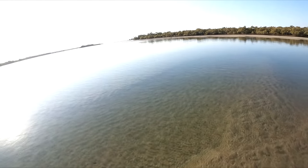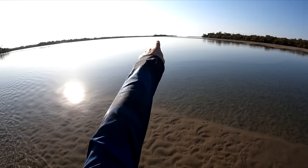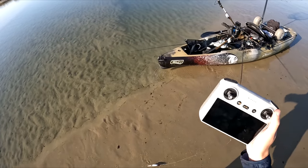There's one. Oh my goodness. We found one. Not too far away. How am I going to do this though? So I've got the drone over the fish, which is right there, but I might actually jump on the kayak to do this just so I can see the remote.